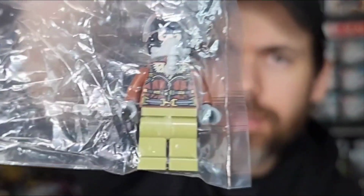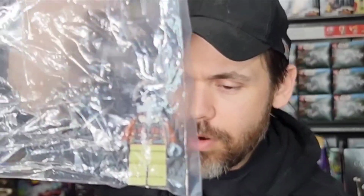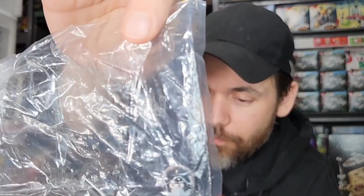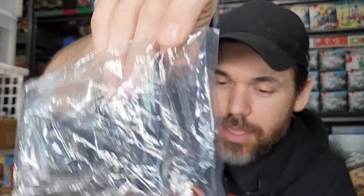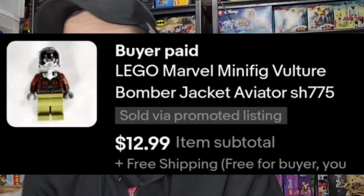All right, I've got a Lego minifig here. This came from the Goodwill mystery box, if you can tell what that is, maybe. This is from Marvel's Spider-Man. Oh, and this is the Vulture in his bomber jacket. And this one, we're saying I got a dollar into all those minifigs. And this one, I've already made my money back on that Goodwill box, by the way. Very quickly, $13 free shipping.